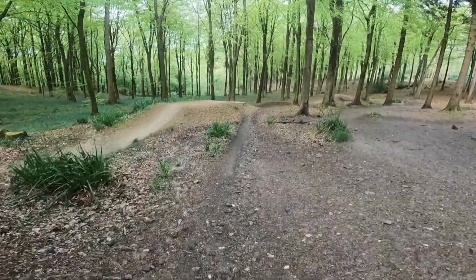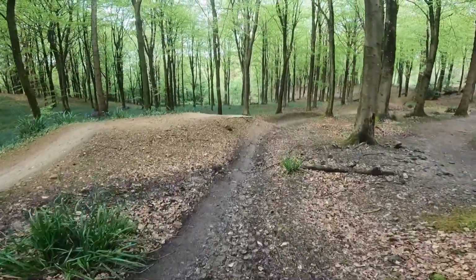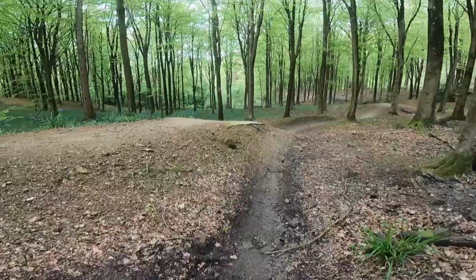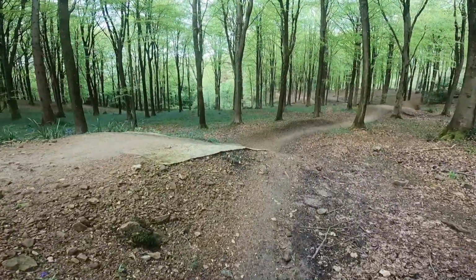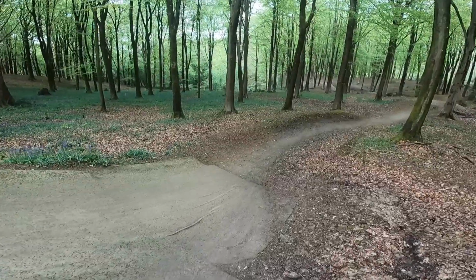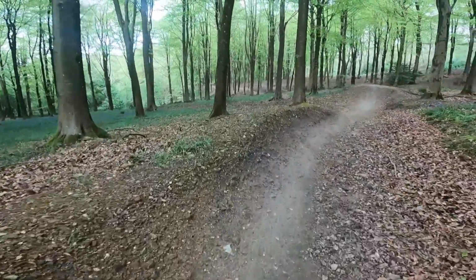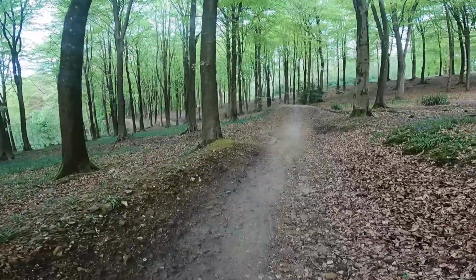Cutting back in on this table on the side here, which again might look fairly simple, but you're definitely going to have to control your speed a little bit. Don't want to end up too deep in the bottom of this turn, otherwise you will lose all your speed, which you're definitely going to want to get over the next tabletop in front of us here.